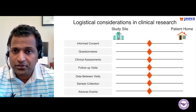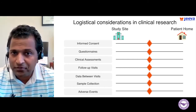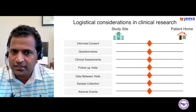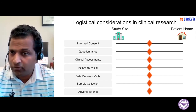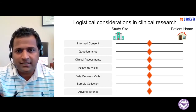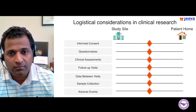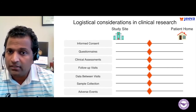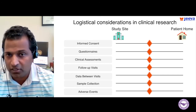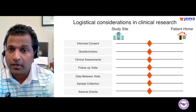The key consideration in enabling access to clinical research for patients worldwide, or even within any country, is to consider whether each of these activities, such as informed consent, can be done at patient home from the comfort of their home on an internet-enabled device, or do they really need to show up at a clinical trial study site where they have to have an in-person consultation with the physician and sign a consent on paper. Similarly, there are routine questionnaires that the study team would use to get responses from every patient in a study, as that's what enables the clinical study teams to collect patient-reported outcomes.